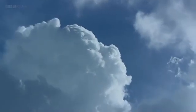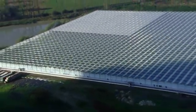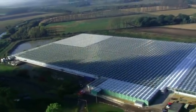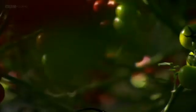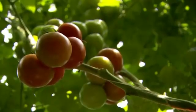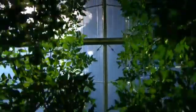There have been times in the history of the Earth when the carbon dioxide levels were very different. And as a result, plants have the capacity to use extra carbon dioxide to make more sugar and to produce bigger fruit. Commercial growers have been quick to exploit this legacy of our planet's past. Today, this Suffolk greenhouse produces 50% of all the tomatoes grown in Britain. The secret to more tomatoes is more carbon dioxide.